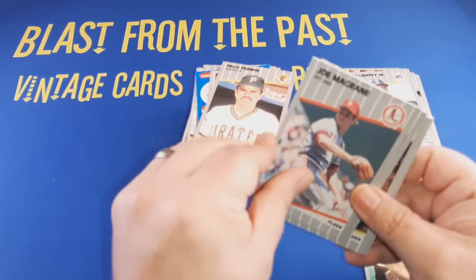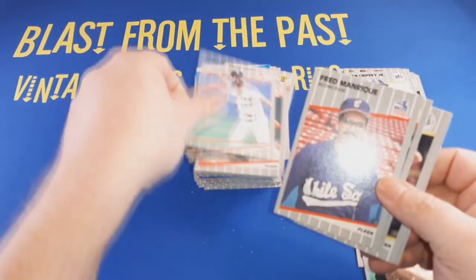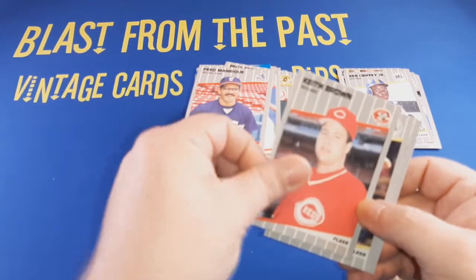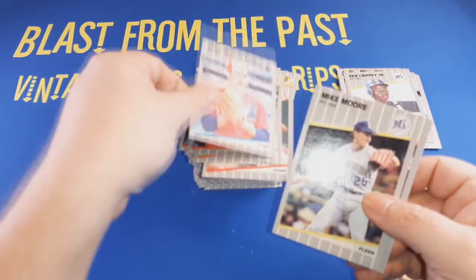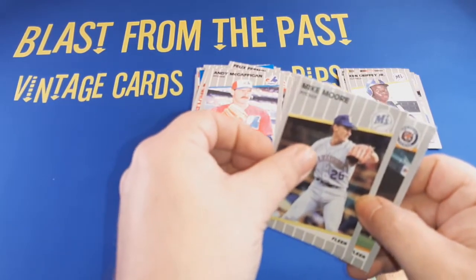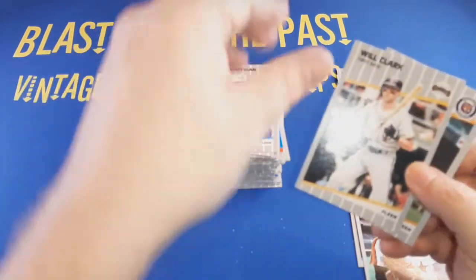rookie card. Joe Magrain with the Cardinals. Behind him, Jody Reed with the Red Sox. Fred Manrique of the White Sox behind him. Keith Brown with the Reds. Andy McGaffigan with the Expos. Mike Moore is the other Mariners card we saw there. And behind Mike, we'll set aside, is Will Clark, second-year card. Or third-year card, actually, I think.